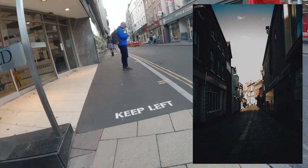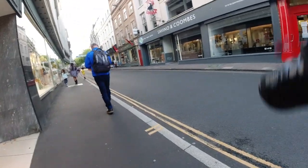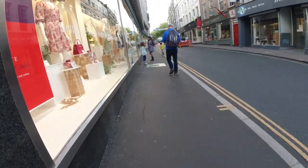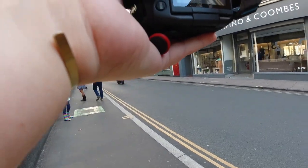I don't like 35s anymore. I don't like 35s. No, I'm good. I need to push through it. But what I don't like is I have to get close to things. But that's not a bad thing, though. Let's try it again.